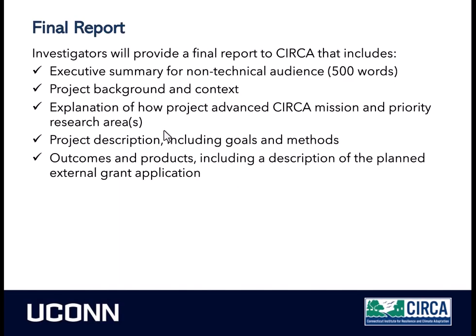The final report is a general final report for the investigators that is going to include a non-technical summary, project background and context, an explanation of how the project advances CIRCA's mission and priority research areas, and a project description including goals, methods, outcomes, and products, and including a description of the planned external grant application if that is being done, or in general for the whole project for track 2. So comprehensive information related to the final report and the project is expected.